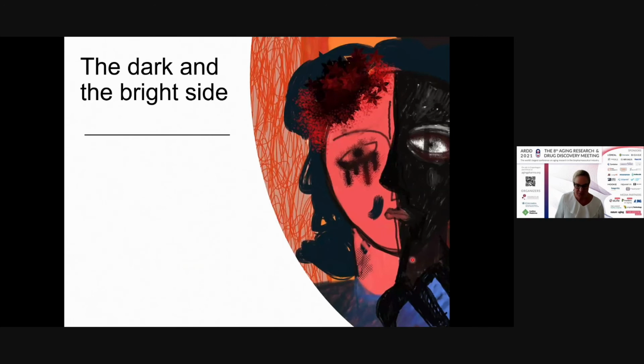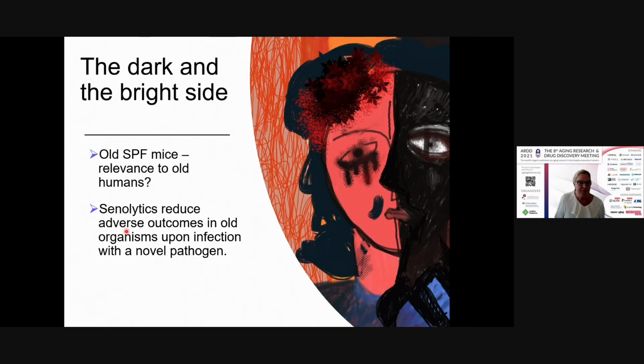They survive longer and they have an improved antibody response to this virus. So just in conclusion, this really spooks me because it means these old SPF mice that we're using to understand their immune system in response to infection and even vaccine, they really don't mimic what's going on in reality and may not be relevant to understanding what's going on in the elderly immune system. But senolytics did reduce adverse outcomes in old organisms upon infection with a novel pathogen. And we think this really provides strong evidence for the geroscience hypothesis.